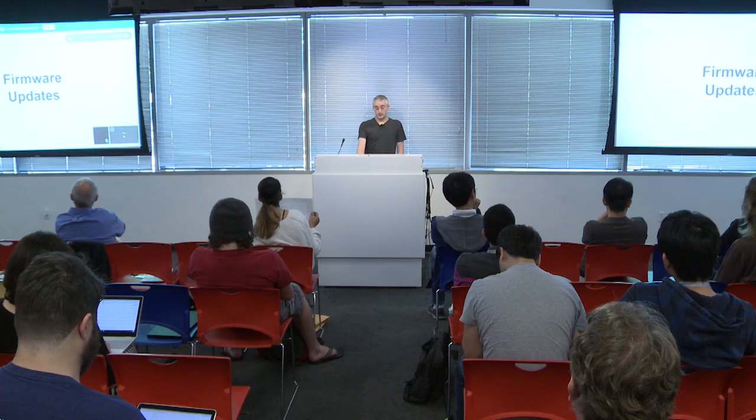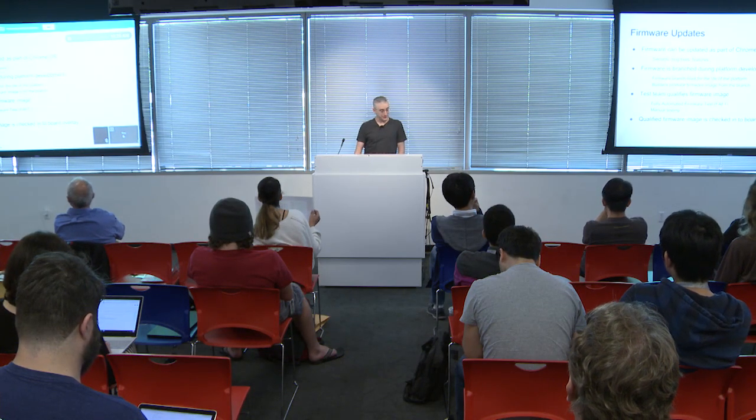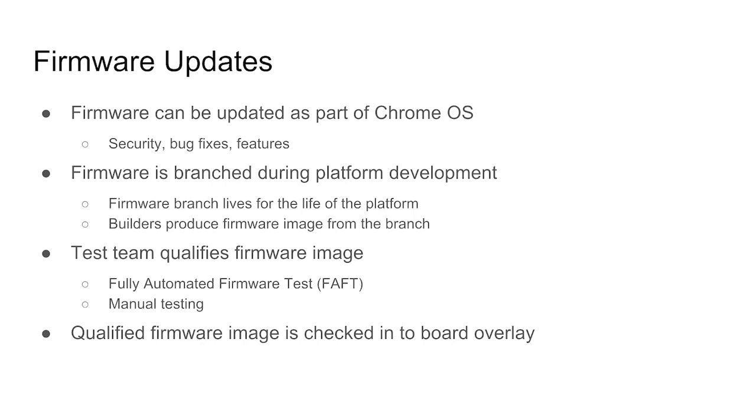And then finally, how do we update firmware on these systems? So firmware, like Chrome OS, is designed to be updated every 6 weeks, when a new update is pushed out. Firmware can be updated as part of that, but by default, it is not.